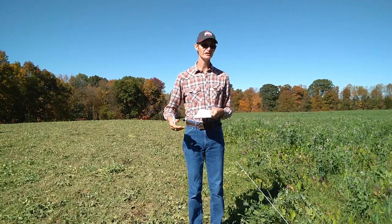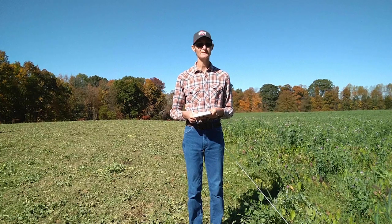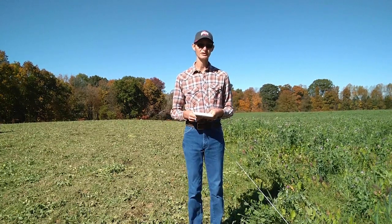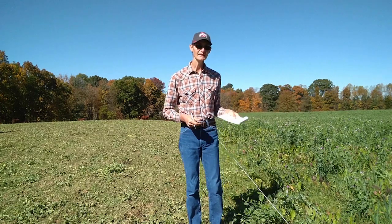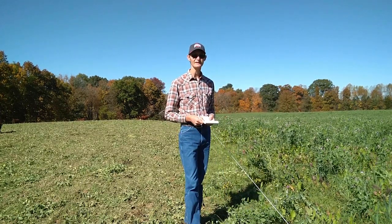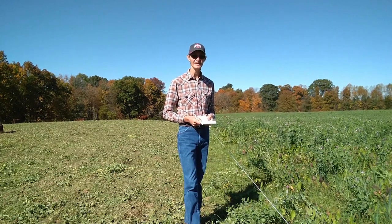Also, the manure and urine is distributed throughout this area that he has lotted off. As you can see, he uses electric fence, one strand of polywire fence, to keep the cattle contained, and they are quite pleased right now.